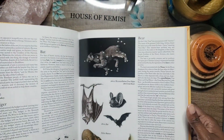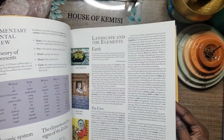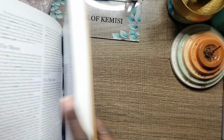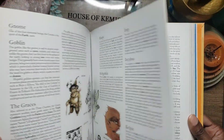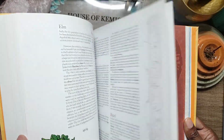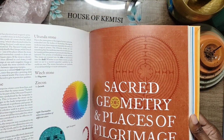This is an amazing book. I'm glad I grabbed this. It also goes into animals, fauna, which is animals. It goes into the elements: air, earth, fire, water. It goes into the elements as symbols. Again, like I said, it goes into some astrology as well. Animals, it goes deep into animals. Mystical beings like fairies, elves, dragons, the jinn, and it goes into birds, trees. It gives you the different meanings behind some herbs and flowers. It goes into sacred geometry.